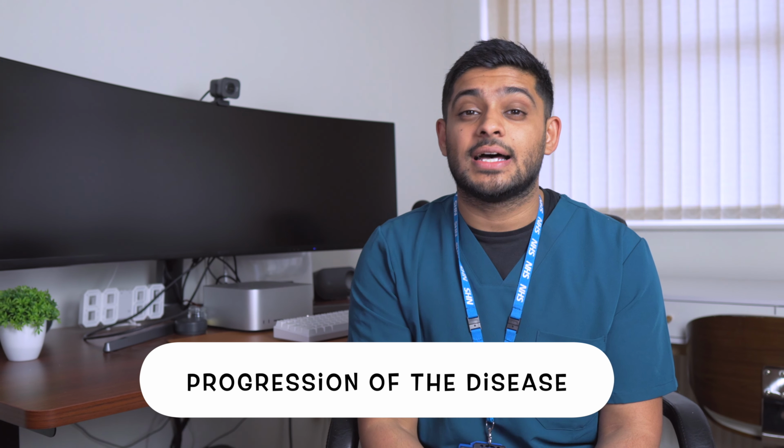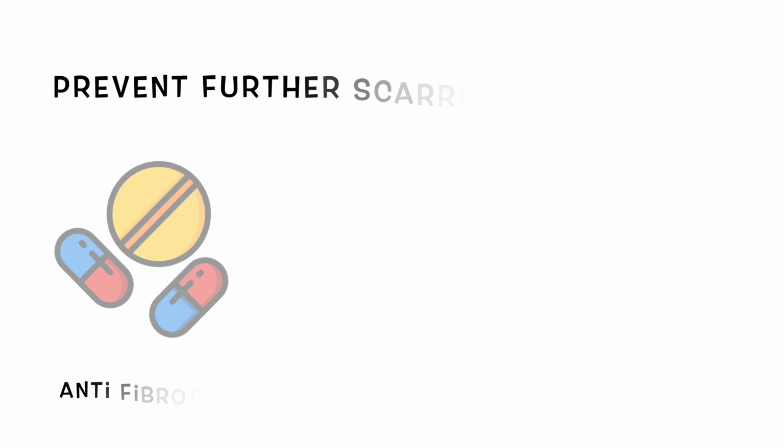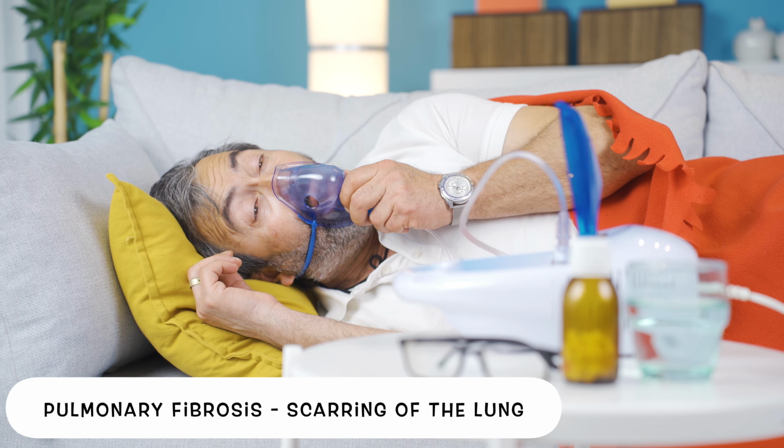Has it shown progression of the disease? Has it shown improvement of the disease? Does this now warrant them to be on something called antifibrotics? Antifibrotics are medications that are used to slow down and try to prevent further scarring of the lungs. Pulmonary fibrosis, which occurs with patients with interstitial lung disease, is scarring of the lungs. So in order to prevent further scarring, you want to use something called antifibrotics.